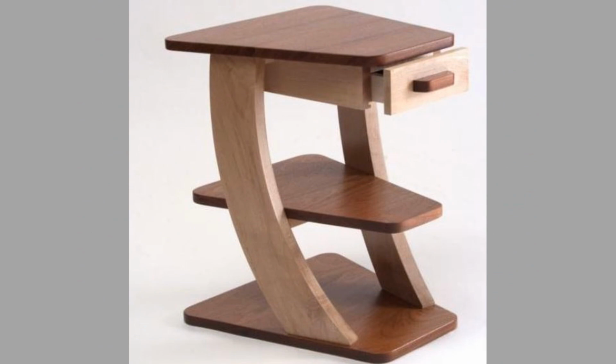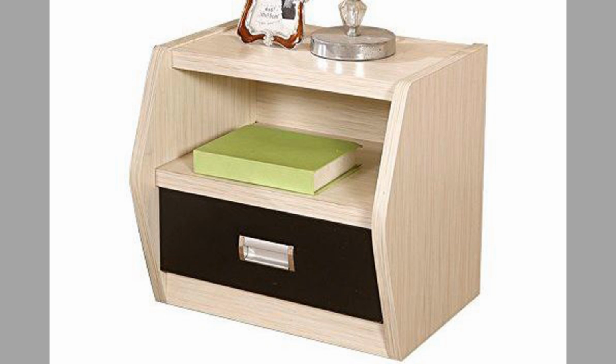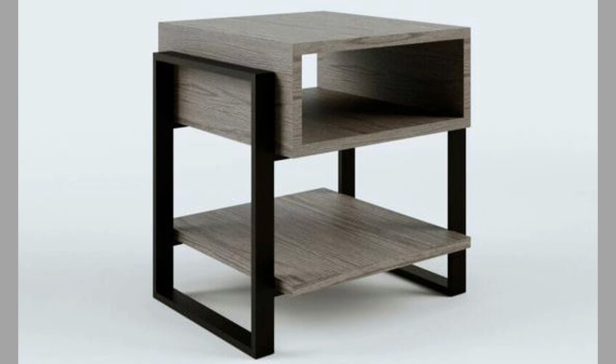The benefits of making and using nightstands and coffee tables extend beyond their practical applications. These pieces contribute significantly to the organization and aesthetic harmony of a home. When crafted thoughtfully, they can enhance the functionality of a room while also reflecting the personality and style of the homeowner.